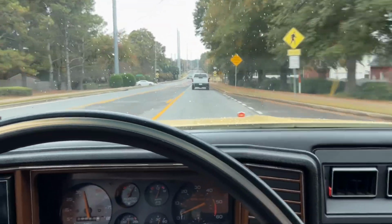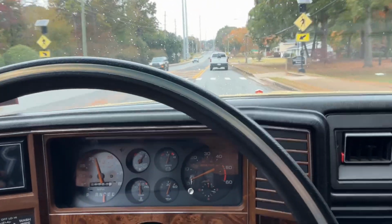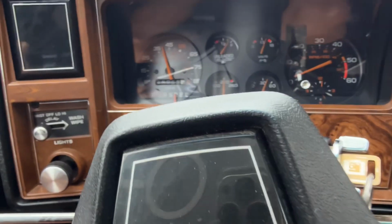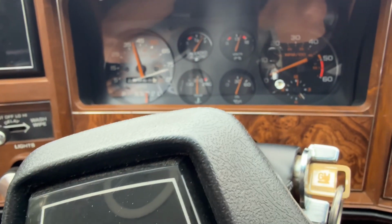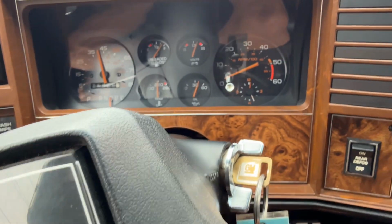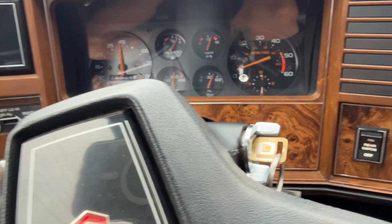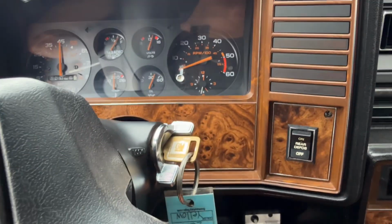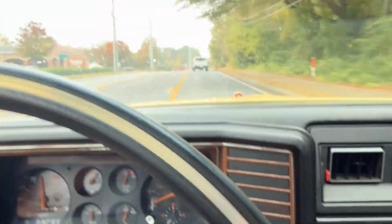All right, so I'm just picking this car up from detail. Honestly, haven't made my mind up if I'm gonna let this thing go or not. But as you can see, odometer is working, just turned 35,025. Speedo's working, gas gauge works, temp gauge works, oil pressure, voltage. The RPMs don't work, but the clock amazingly does.